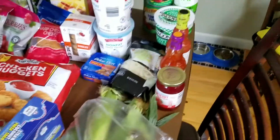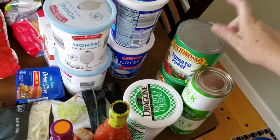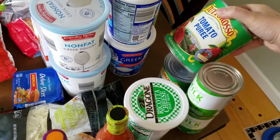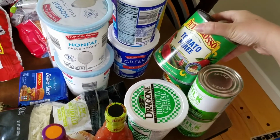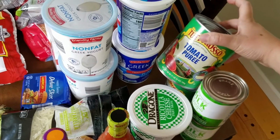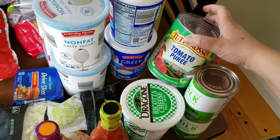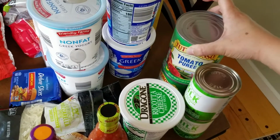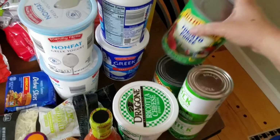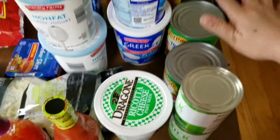Now, everything else we got at Stop and Shop, so it's kind of a smaller selection. The tomato puree I got because they don't have the big cans at Aldi, and I went through all of the cans and I scanned them. This is only 1 Smart Point for 1/4 cup, so this is going to be in addition to the tomato paste. I'm going to attempt to make my own Weight Watchers friendly barbecue sauce, so stay tuned for that.